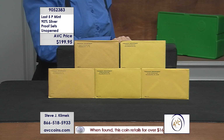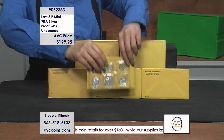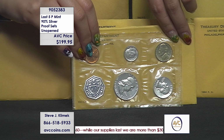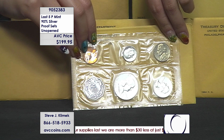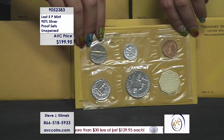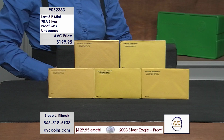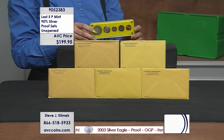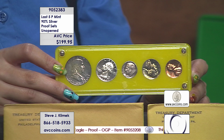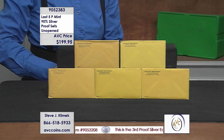And we all know the reason why these sets are so special is that beautiful big Franklin half dollar on the 60 to 63, 4 of them, and then the 64 is the 90% silver Kennedy, the only one of its kind from Philadelphia in this type of a holder, ever. If you add up just the half dollars in proof out of these proof sets, they're north of $300. The break is over $600. We're a third of the price in the original envelopes, unopened.